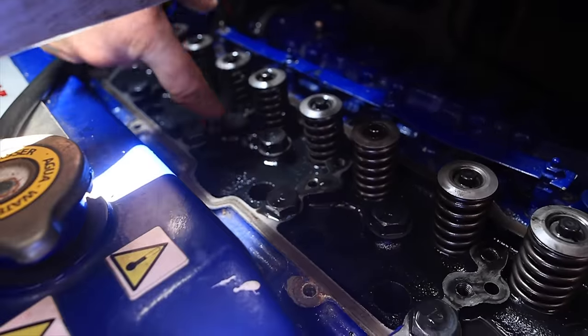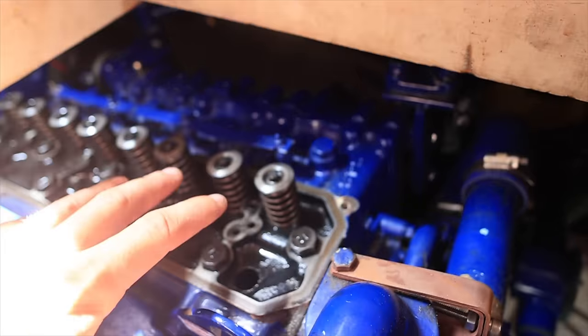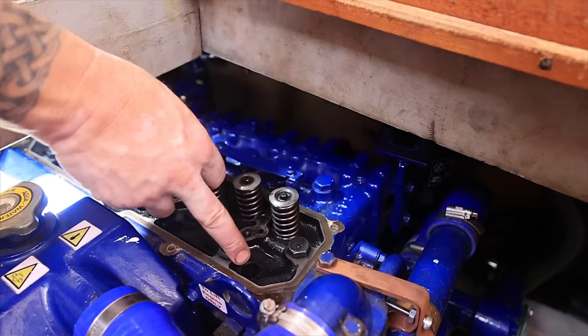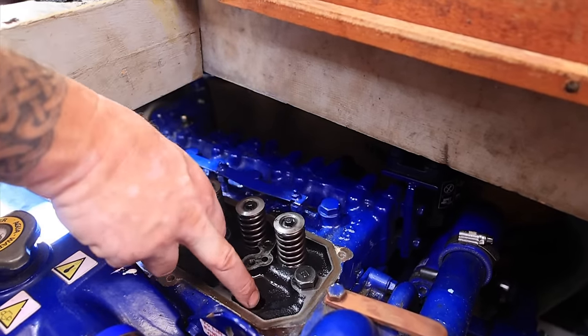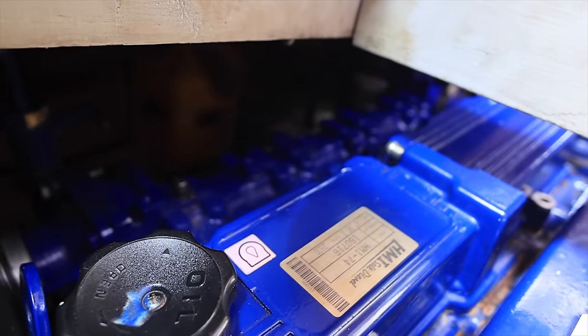It stayed there, luckily. But if that had come off and gone in there, we'd have taken the head off the engine. It would have done more damage, because if that popped, it would have gone down by the piston, by the cam there. If it had gone down by the push rod, you'd see it rubbing and all sorts. It wouldn't have sounded very terrific.